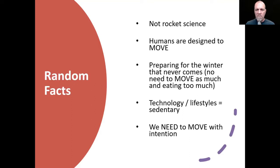What does this have to do with memory? You'll see. What does it have to do with dementia? You'll see. So it's really not winter. I mean, yeah, it could be winter, but I'm warm. And I'm eating too much. Well, these days I'm not, but I have, and many of us are eating too much. Why? Because we can.